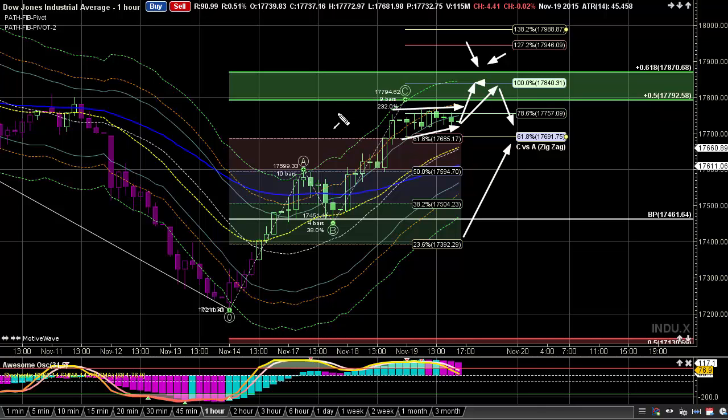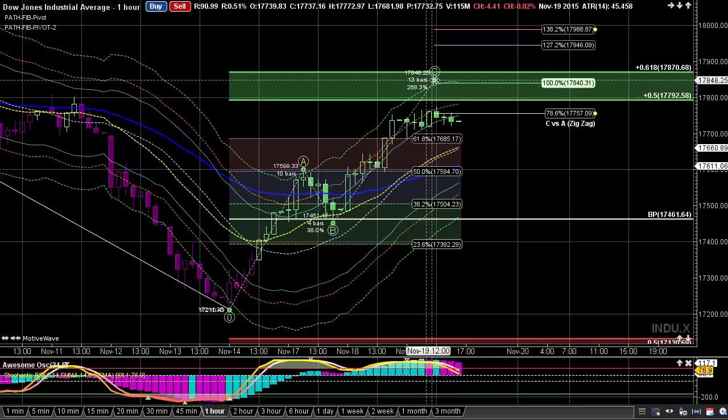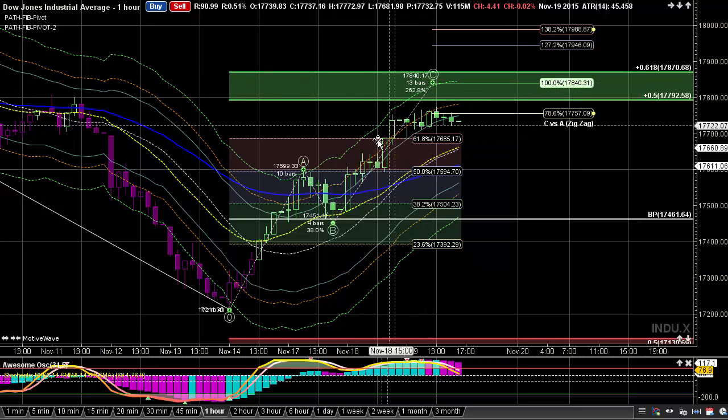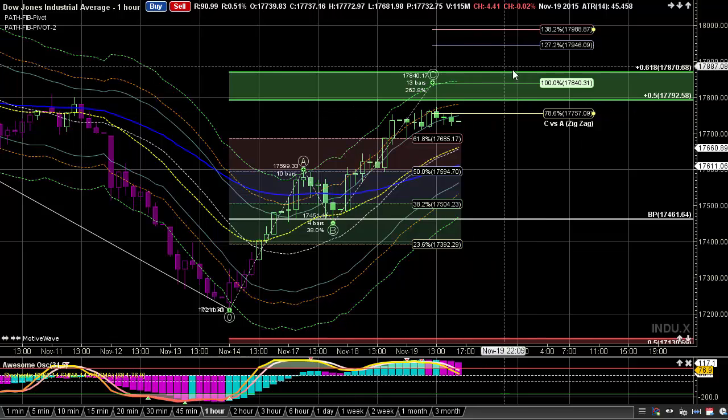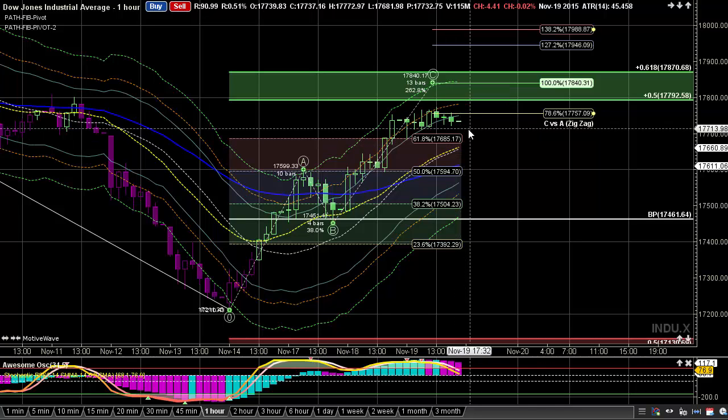And what we talk about here is the proportion for C compared to the prior wave. What's interesting is these things work in proportions. We talked about that, and you could see as it goes through this correction, that's almost perfect right here. Now we're seeing it run sideways, so I do think there's a chance it could try to gasp up here, but it looks like it's starting to top out a little bit on the hourly anyway.